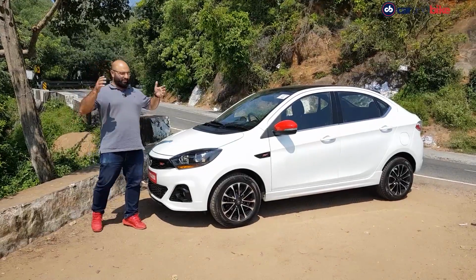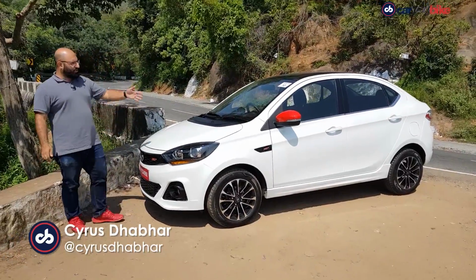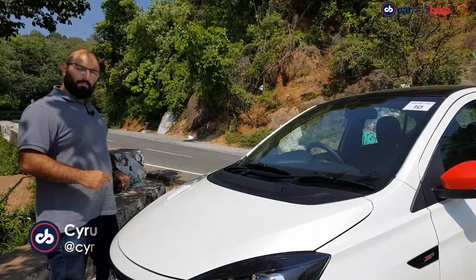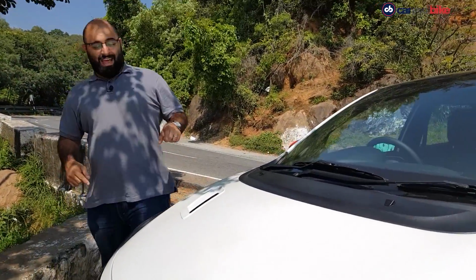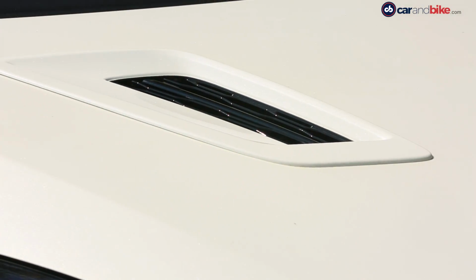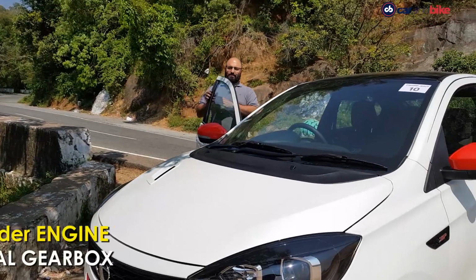But we aren't here to talk about a set of sportier bumpers or bigger wheels or red caps on the mirrors or even that nicer looking interior. I'm here to talk about what's underneath the skin. And as you can see from this active vent on the bonnet, there is a new engine underneath. It is, of course, the one from the Nexon.